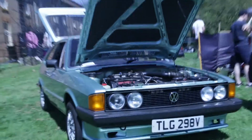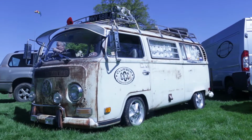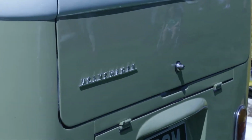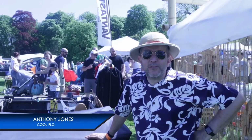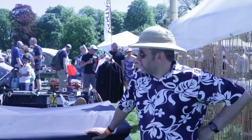The community here is friendly as ever. You can talk to anyone and they will tell you everything about their cars, or just help you out. This festival has the most VWs I've ever seen in one place before, so you can tell the community is thriving here. Got myself a super scarce Volkswagen 181 called a Trekker, or in the States called a Thing.